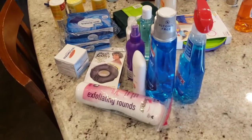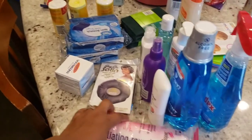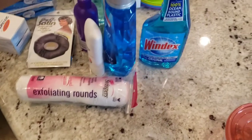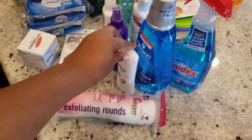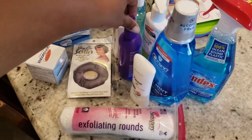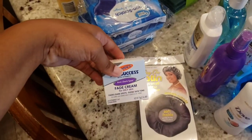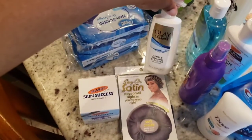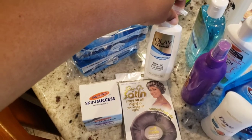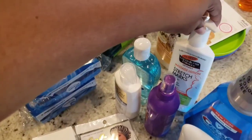Here is all the stuff that I need for my face, mouthwash, things like that. So here are my exfoliating pads. I'm going to use that in my shower. It looks crazy right now. Some mouthwash, deodorant, some more of our leave-in conditioner, a bonnet. This is some skin fade cream. I usually use Ambi, but they didn't have any, so I got something different. A face wash that's gentle because my skin is really sensitive. Some astringent. Some stuff for my tummy.